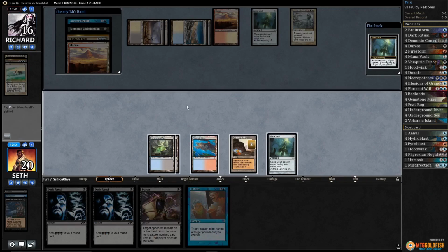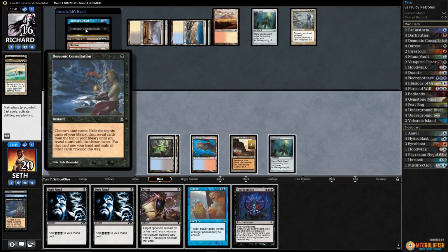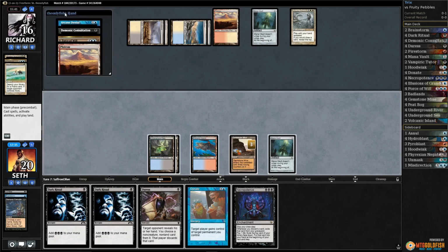So Demonic Consultation is restricted in Vintage? Banned? Ooh, I believe it is... I believe it's only restricted. I don't think there's anything banned in Vintage. Except anti-cards. Why do people not play this card? I don't know. Maybe because there's so many one-ofs on the restricted list, and it's kind of risky to name one-ofs, but I'm not sure.